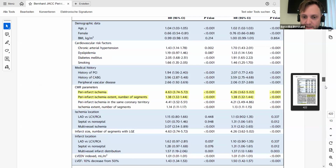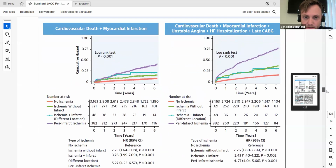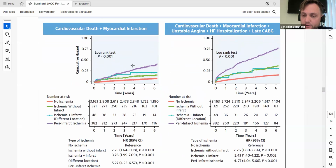These findings are also reflected in the survival curves, in the hazard curves, sorry. Here on the left side, you see the hazard curve for the primary endpoint, on the right side for the secondary endpoint. And patients with peri-infarct ischemia are represented by this purple line here. And you can see that they had worse outcomes compared to all other groups. Of note, outcome of patients with peri-infarct ischemia was also significantly worse compared to patients represented by this turquoise line. And these were patients that had ischemia and LGE, but not close to each other, so that they would not meet the definition of peri-infarct ischemia. They had ischemia and remote infarct that were not in a close correlation to each other. And these patients had a better prognosis compared to the patients with peri-infarct ischemia.